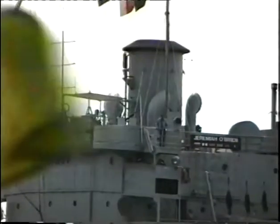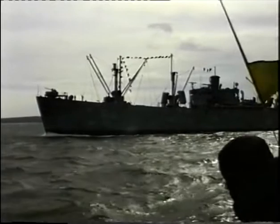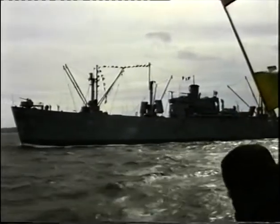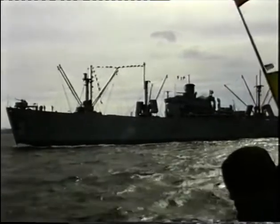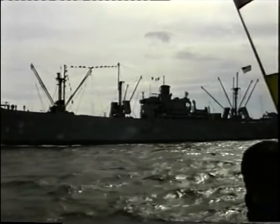At the end of the war, most of these Liberty ships were removed from service in 1946 and subsequently sold on to domestic and overseas buyers. Some were retained by the US Maritime Commission for potential reactivation in the event of any future wars. This ship was one of those mothballed. In fact, she was mothballed for 33 years.